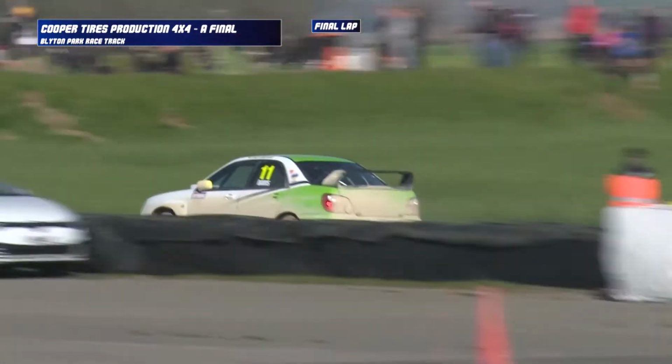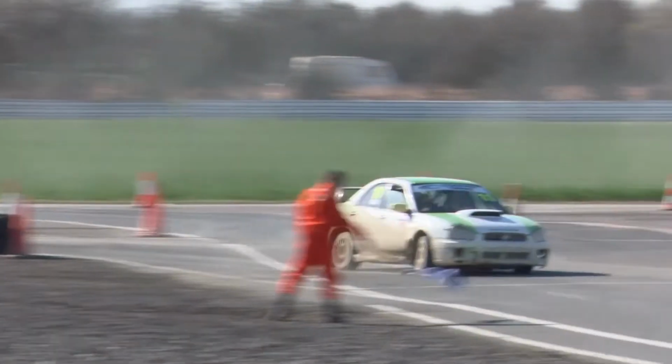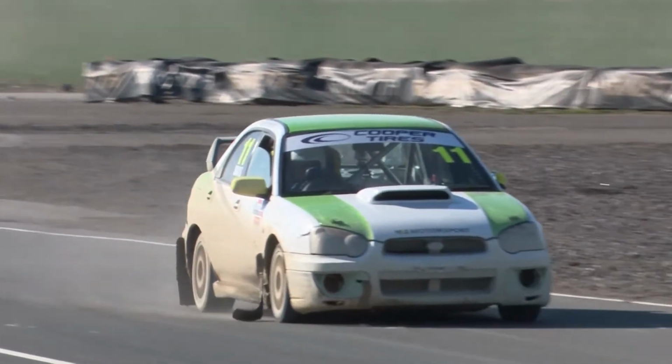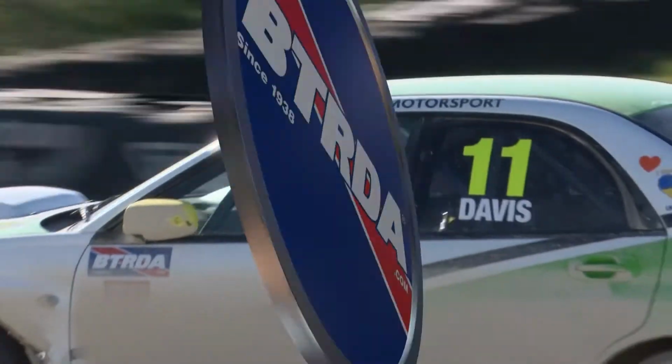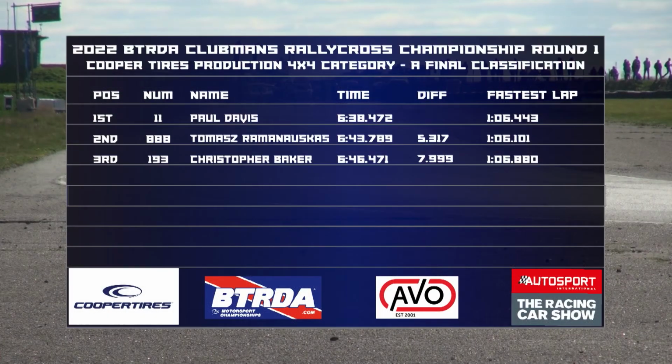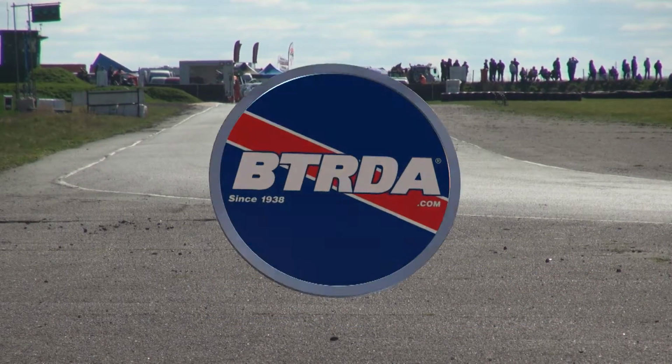The number 11 Subaru, the former category champion, up towards the final corner. It's a win for Paul Davis in the Cooper Tyres Production 4x4 Championship A final. Good drive by Paul. Good debut for Tomas Ramanauskas with a pair of heat wins, finishing just over 5 seconds back on the Subaru, and Chris Baker 8 seconds back on the winner. So fairly close between the 3 runners there in our Cooper Tyres Production 4x4 A final. Hopefully we'll see entries rise in that category as the season goes on.